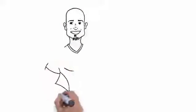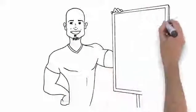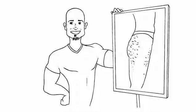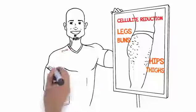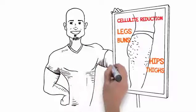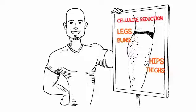My name is Joey, and I'm here to share some very unique and extremely helpful material with you about lower body cellulite reduction in the legs, buns, hips, and thighs. So if you have any bumps, dimples, or uneven skin in those areas, or any part of these areas, then you're in the right place.